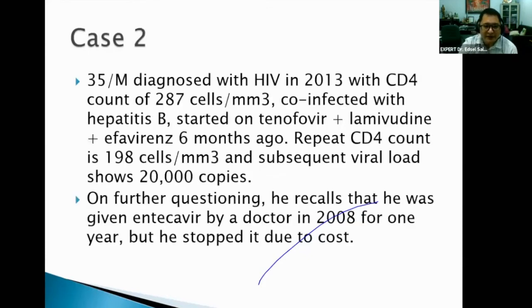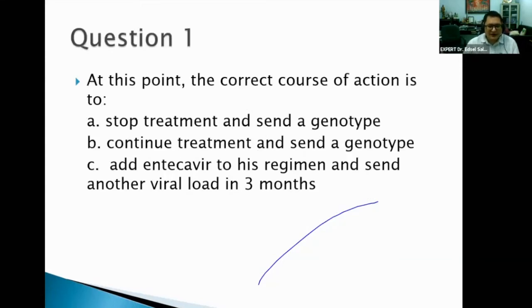Okay, so case 2, 35-year-old male diagnosed with HIV in 2013 with CD4 count of 287 cells. Co-infected with hepatitis B, started on tenofovir plus lamivudine plus efavirenz 6 months ago. Repeat CD4 count is 198, and subsequent viral load shows 20,000 copies. So on further questioning, he recalls that he was given entecavir by a doctor in 2008 for 1 year, but he stopped due to the cost. At this point, the correct course of action is: do we stop the treatment and send the genotype, continue treatment and send the genotype, or add entecavir to his regimen and send another viral load in 3 months?